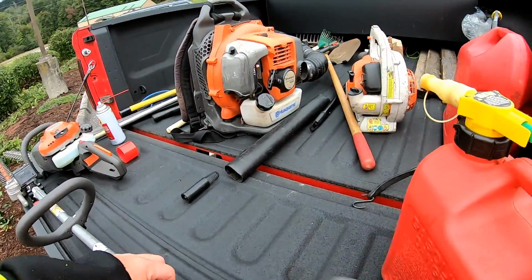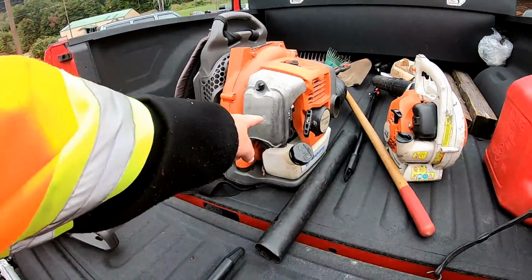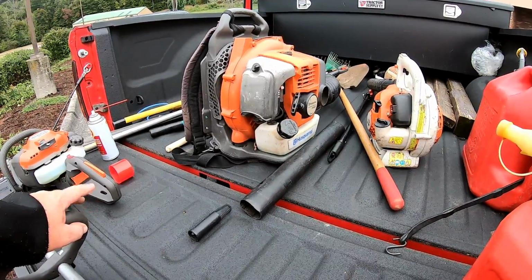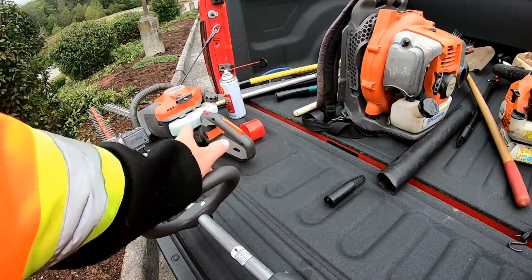There's the old 350 BT, looking rough, but I have never changed the air filter in this thing or the spark plug. That's impressive. I ain't never done nothing to this one either.